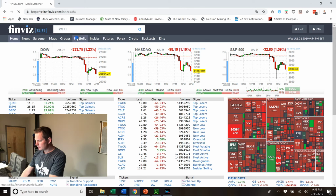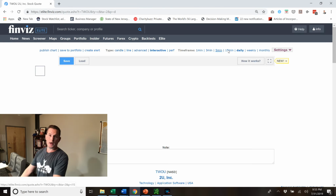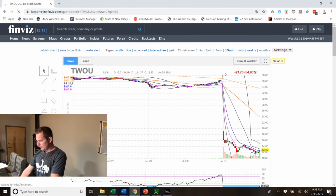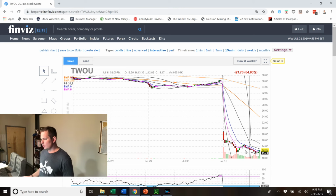And I remember saying that it looked like a good short opportunity right at the open. So yeah, right at the open it was about $19, and it fell all throughout the day down to below 13 and even hit 12. So just some rough numbers. It seems like a 30% drop or something. So with $10,000 position sizing, that would be $3,000 gain.